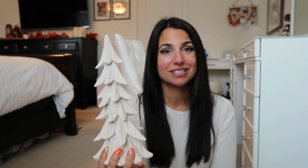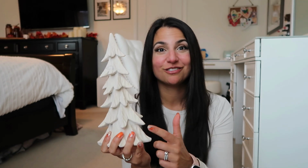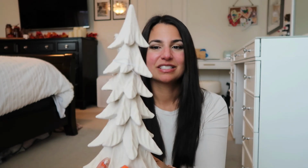They had the prettiest trees. I think they had this in dark green as well. So if you have dark green in your decor, definitely run and snag these trees. I feel like they're going to be a dupe for a Pottery Barn thing. Maybe they are, but such beautiful, pretty trees.